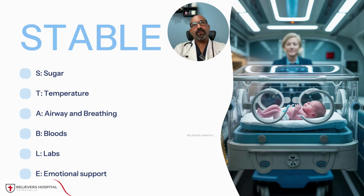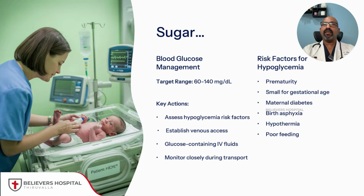The pre-transport stabilization can be summarized by the STABLE acronym. STABLE stands for sugar, temperature, airway, blood pressure, labs, and emotional support, each representing a vital component of transport readiness. We'll explore this in depth from here onwards. Let's begin with the first component of the STABLE framework, sugar.